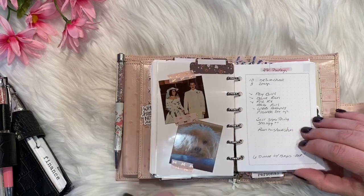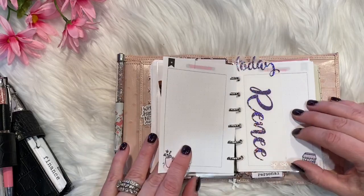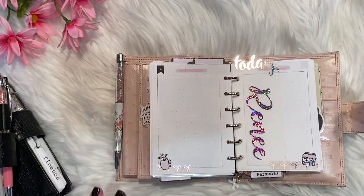I did add dailies, a couple more pictures. These dailies are one of my favorite dailies. They are from Printable Kate.